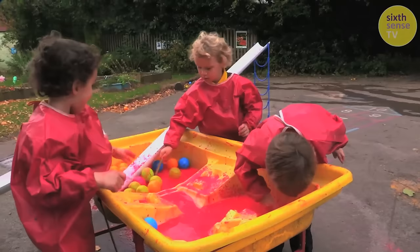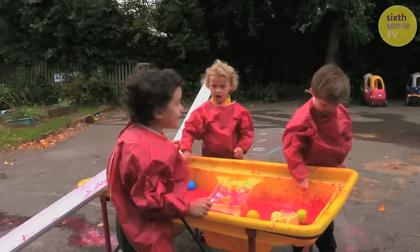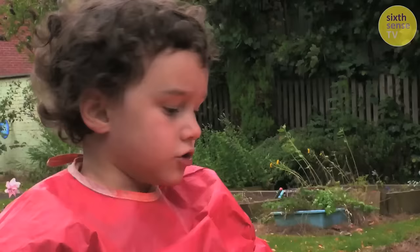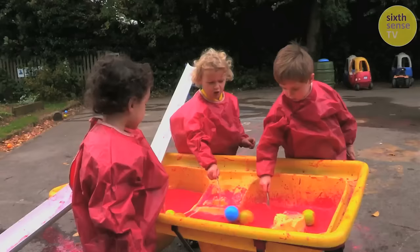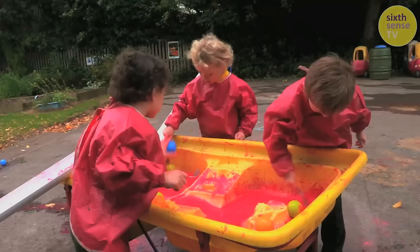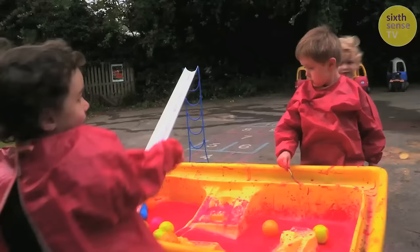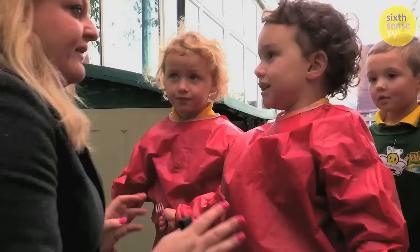Luciana is flicking the paint. Oops, it splashed all over Tom. No, she's flicking the balls out. No, I'm not. Yeah, you are. This isn't going too well. Oh dear. She just flicked the balls out. Look, Luciana, he's got a bit of water on his face.